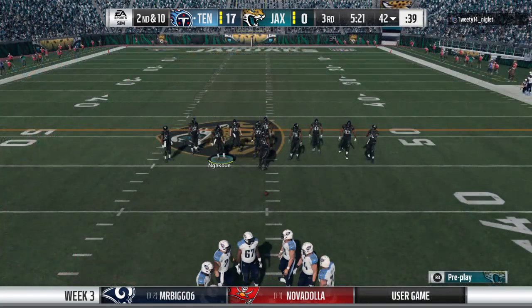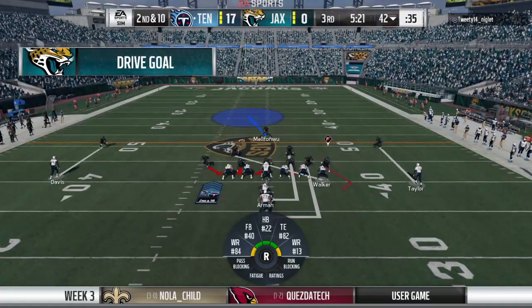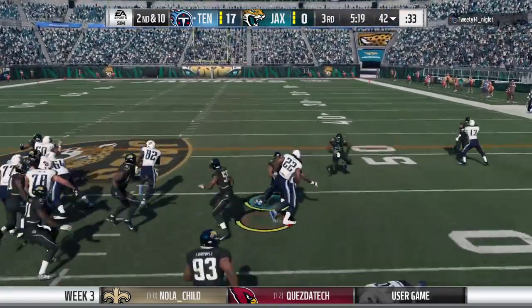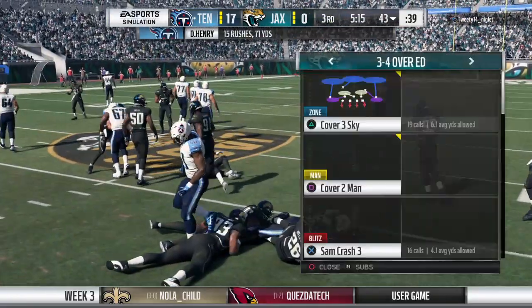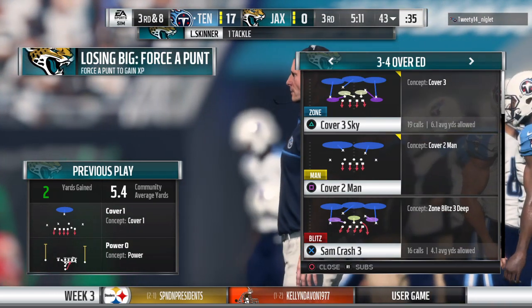And on 2nd and 10 now. Mariota gives to Henry, and he will be brought down at about the 43. Just a couple there on the 2nd down run. Now they're staring at a 3rd and 8 situation.